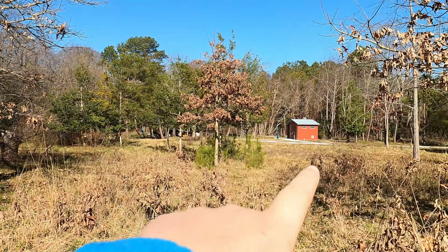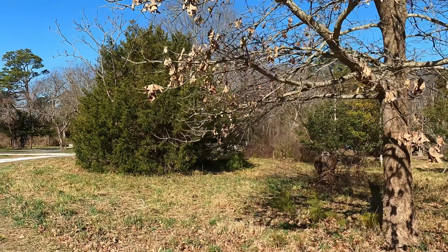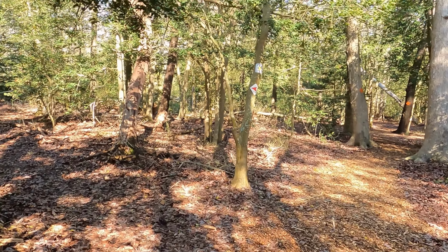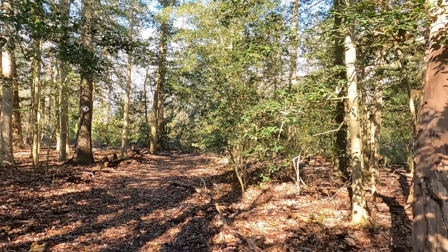So there are restrooms over there. If you want to hike at James Farm Ecological Preserve, please note that dogs are welcome to hike here if they're on a leash. There's no admission charge, and there's up to 3 miles of hiking trails. Today we're going to do the 1.6 mile red trail.